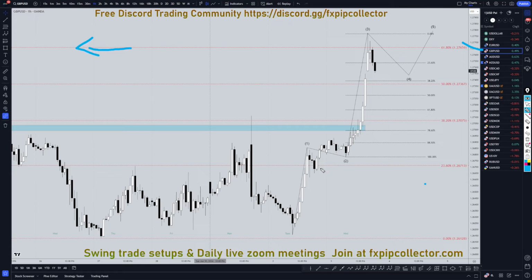So the pound dollar definitely very impulsive up today, especially at the news. I think it's very clear this is a 1, this is probably like a running flat wave 2, and probably a big old wave 3. We are at a daily time frame Fibonacci level, so that definitely explains the pullback.